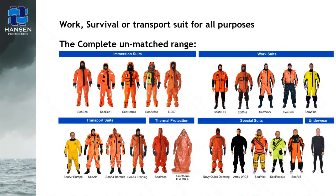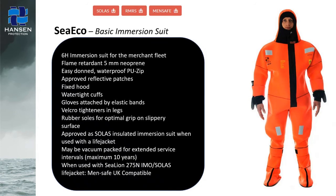I will start to talk about immersion suits first, and then we will go over to the vacuum packing options. As you can see, this is just a small range of our products. And I will start with the Sea Echo, because one of the immersion suits that we sell most and vacuum pack most is this model, the Sea Echo.